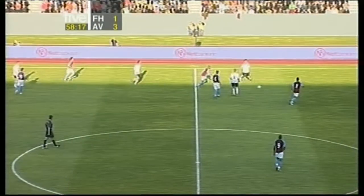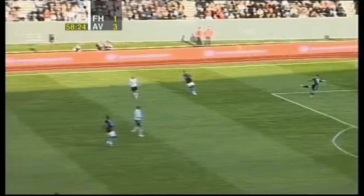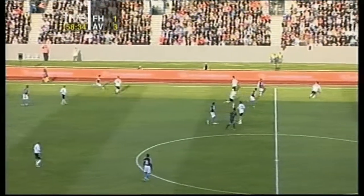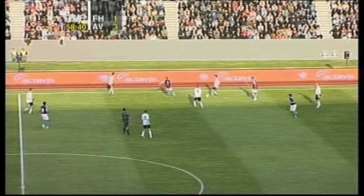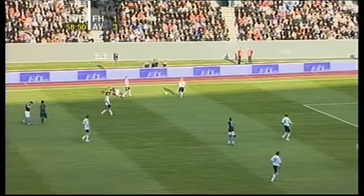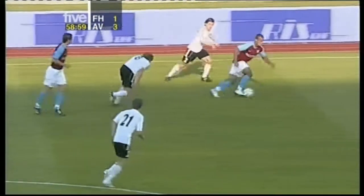Eriksson, Vidarsson, the drummer's back, and beating out. Not a bad little tune, actually. Sigurdsson away. Barry. Here's Shorey. Vidarsson. Back to Eriksson. And now Vidarsson again. Chance for some bright spark play here for Villa, but Agbonlahor was upended. Off he went and down he fell as a result of that challenge.